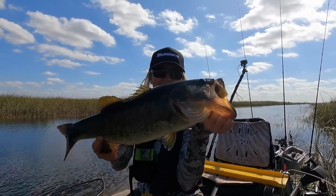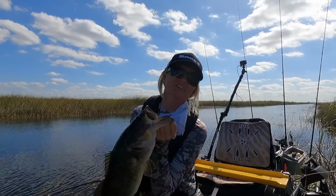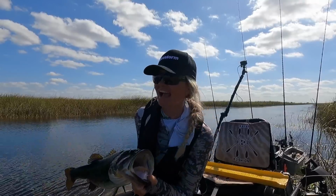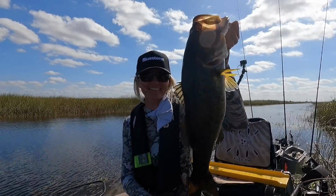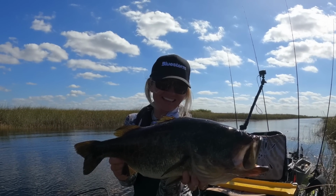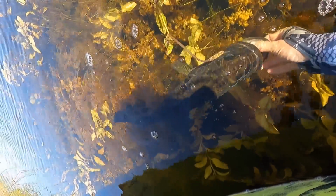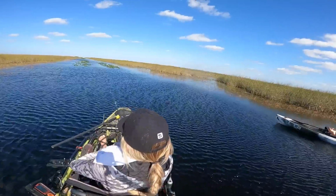That's a beauty. Definitely spawned out, but a super healthy fish on the first cast with that Pit Boss on a punch skirt. I'm pretty excited about that. Woo! You can see how clear the water is too. Big girl. There she goes. Yes! And I've got big fish now too. That's exciting. The first 25 minutes here have not disappointed. Let's keep catching them.